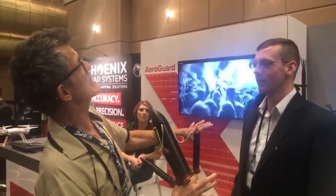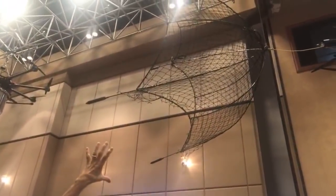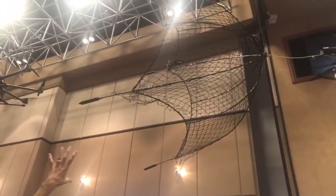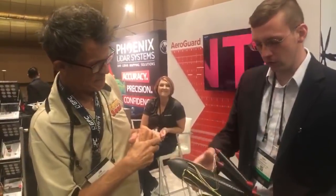Let me ask you this question. Are these rods out here part of the net system? They're not. These rods are holding it up over the trade show. In an actual flight, it's all packed up inside the cartridge, just like you see here. This is what you would actually see on the interceptor during the mission. So everything's self-contained and it fires out, captures the drone.